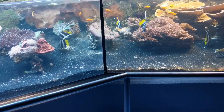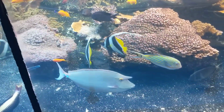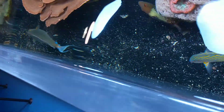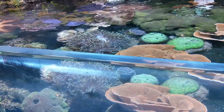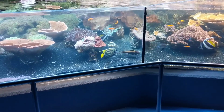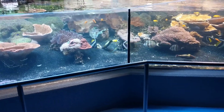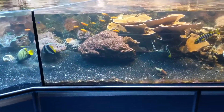There's also a unicorn tang in this tank. Oh, there it is. It's the biggest fish in the tank. It's starting to take over. Sometimes these fish get a little too big, and even in this tank, it's about 10,000 gallons display-wise and 20,000-ish overall. Sometimes they have to get pulled out for bigger tanks. Just crazy to think about some of these fish in hobbyist-sized tanks.